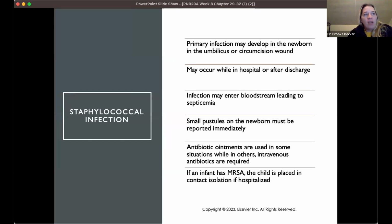Okay. We'll finish this page and then you guys will be free to go. Okay. So staphylococcal infections, a primary infection can develop from that child's circumcision wound or their umbilical wound. This can occur when they're in the hospital or after they're discharged. And with staph infections, the biggest concern is that bacteria entering the blood and then becoming septicemic. If you find anything like little pustules, so raised, pus-filled lesions, those need to be reported right away to that provider. Antibiotic ointments are used in some of these situations, but IV antibiotics for staph infections, especially in young children, are always needed.